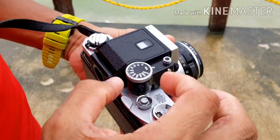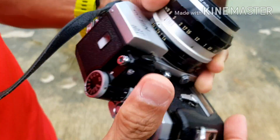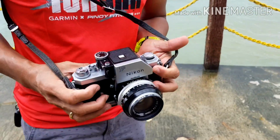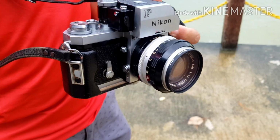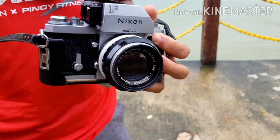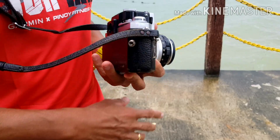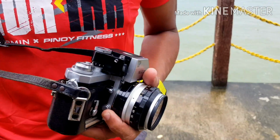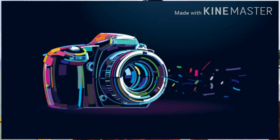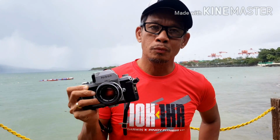If you look into this Nikon F, we have here the shutter selector, and of course your aperture right here, and your focusing ring. Basically everything is operated manually, unlike in a digital camera, where everything is set to automatic. You have aperture priority, shutter priority, and program. So everything is already very easy, and there is no need for you to take a look into the intricacies of the camera. But this one, Nikon F, we need to realize that in this world of digital photography, there is still the Nikon F that stands and will always be here with us.